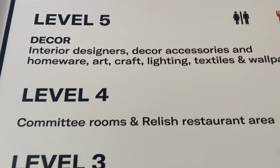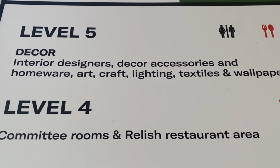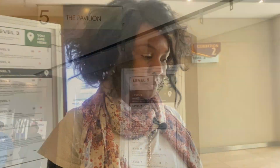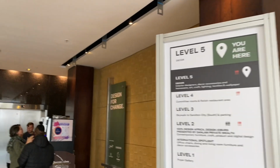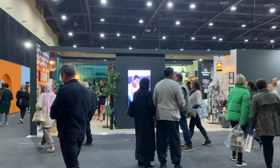Okay, let me try the next level. Actually, let me go all the way to level 5 because that's decor, so interior designers, craft, textiles and wallpaper. After this, I'll go to level 0, which is the kitchens and bathrooms. Here we are, level 5. Oh, look at this.